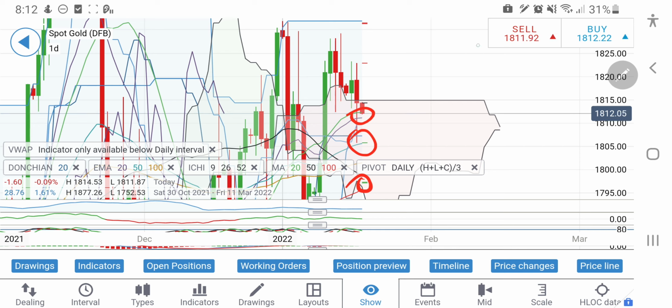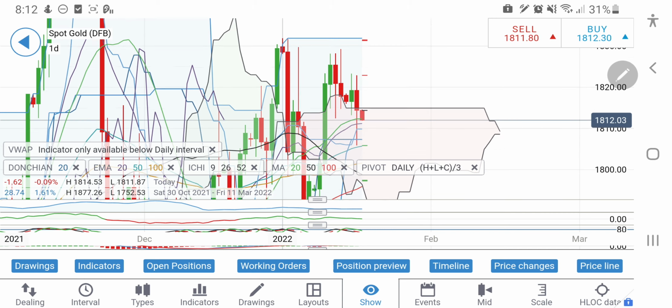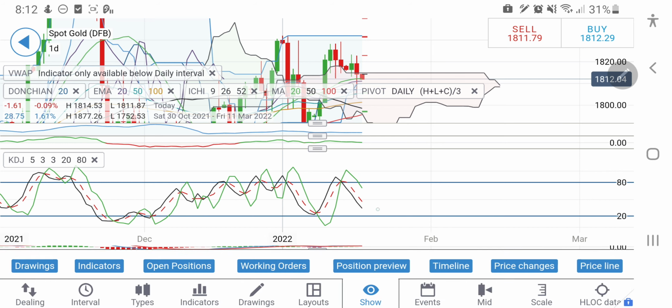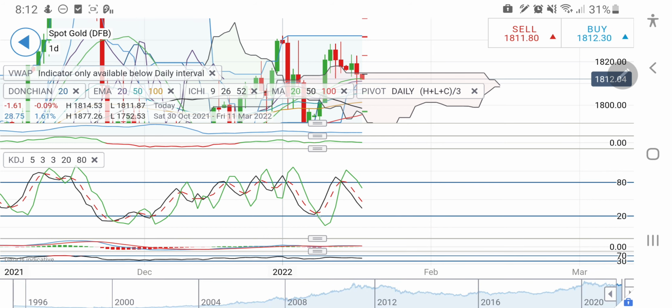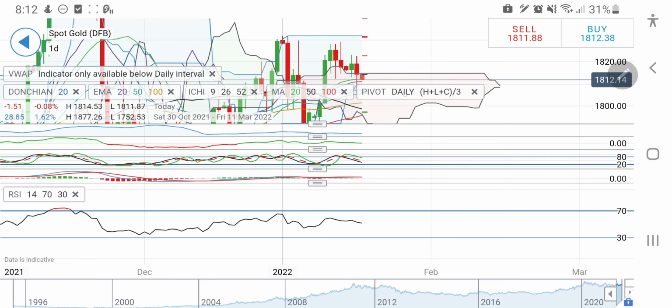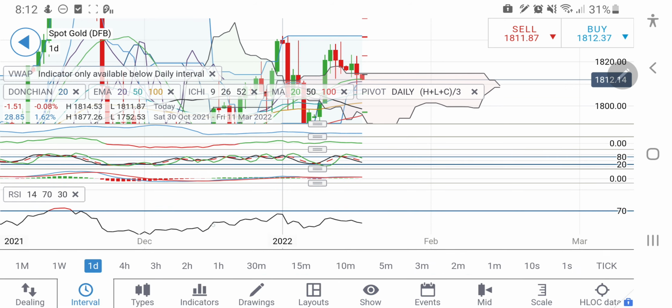It might break heavily below 1790 levels, but I expect it to bounce back, and might trade sideways between 1804 and 1820 levels. Let's have a look at the stochastic. It was overbought and is now at comfortable levels. There is a crossover on the MACD lines which might happen on the daily charts, and once this crossover happens we might see a good break on gold. And this is on the daily charts.